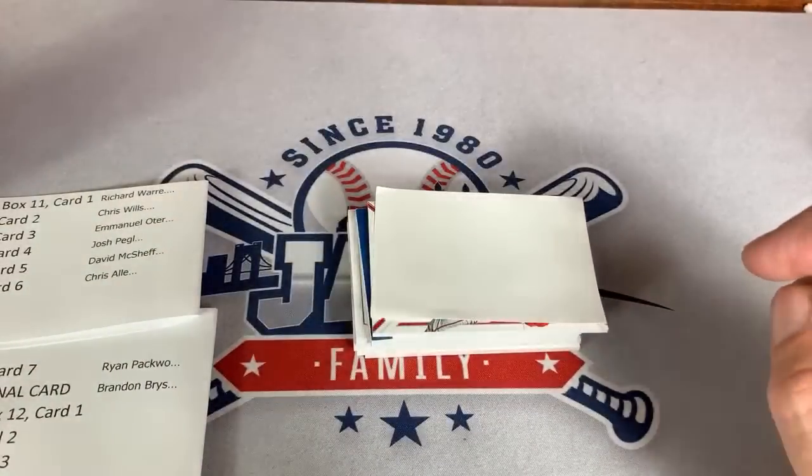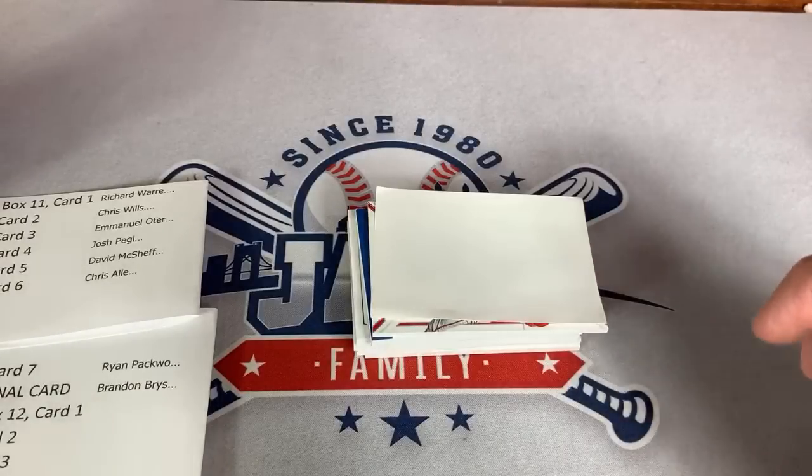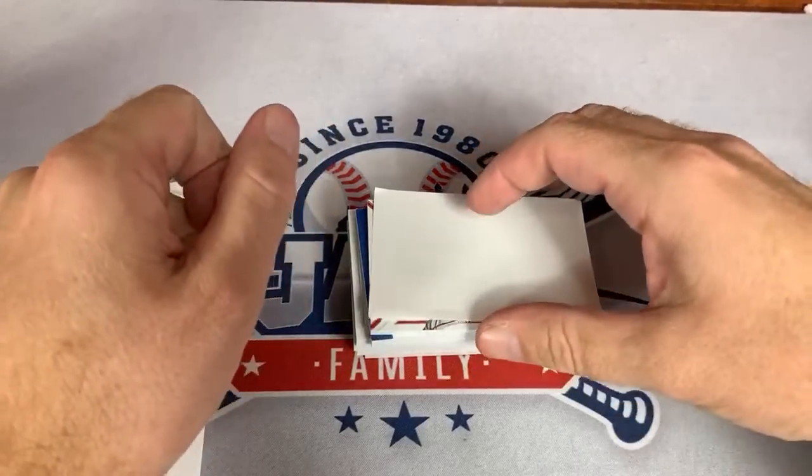I'm sure the Pirates will get Buster Posey when he's like 38 years old and broken down. But I don't know how long the Giants have Buster Posey under contract for. I'll have to look that up.